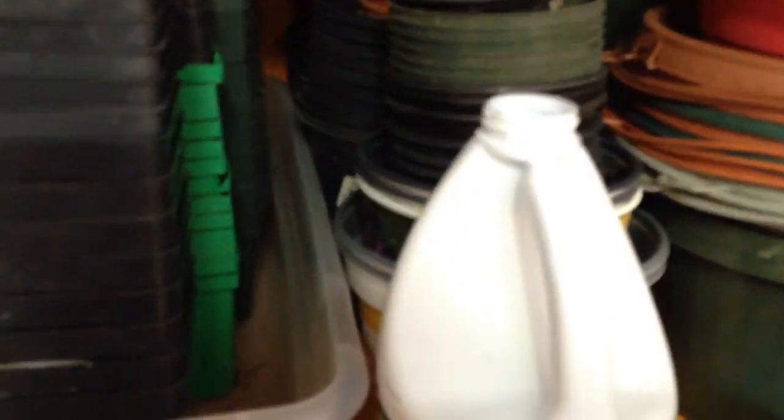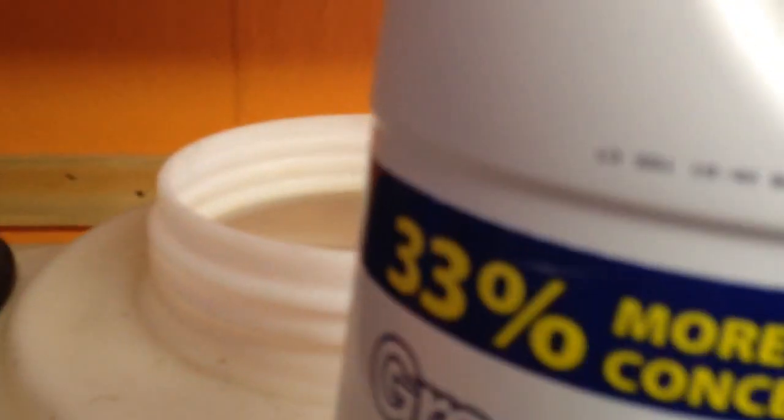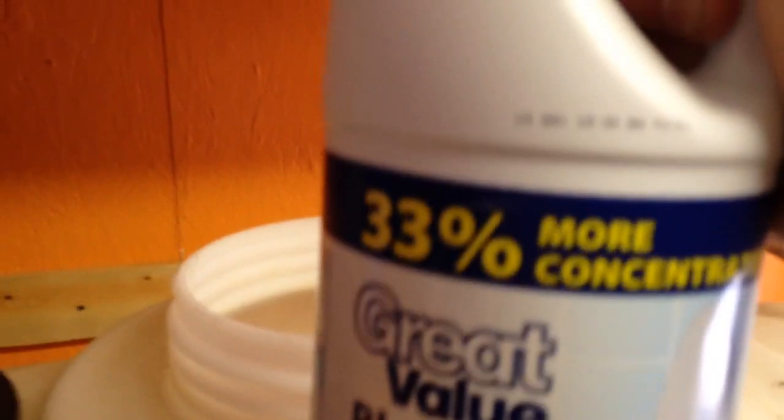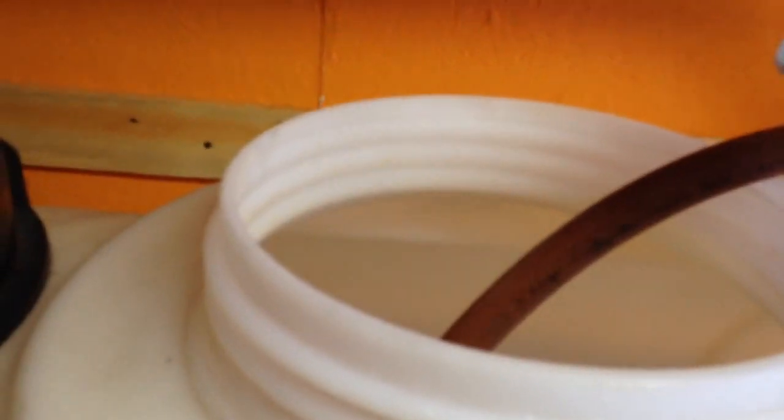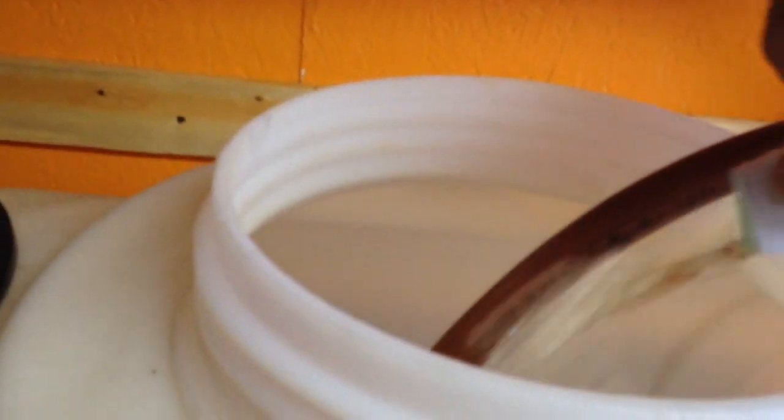after careful calculation and rechecking all my mathematical figures and mix ratios, I have come to the conclusion that this amount of water needs exactly 2 glugs of bleach. Okay, I'm nothing if not methodical. All right, this is done. I'll give you about 20 minutes. This will be full. And in another 6 months, when somebody else reminds me that I've got water up here I need to tend to, I'll drain it and refill it.